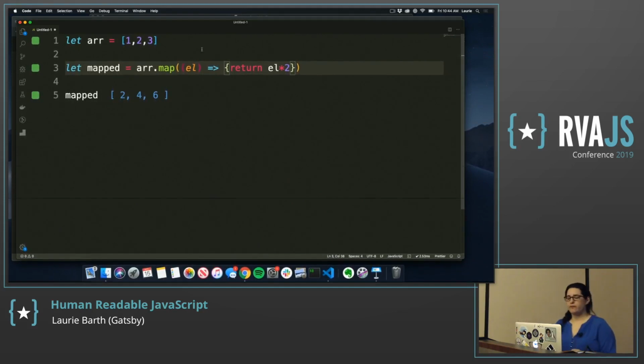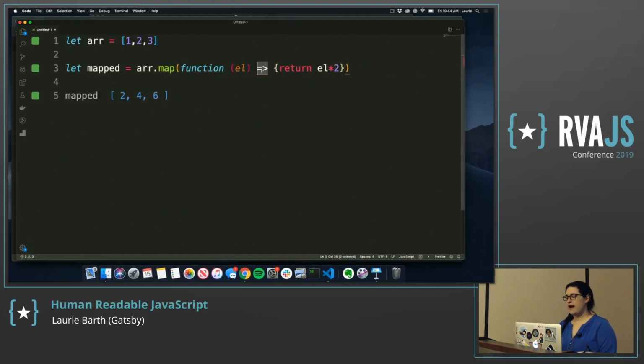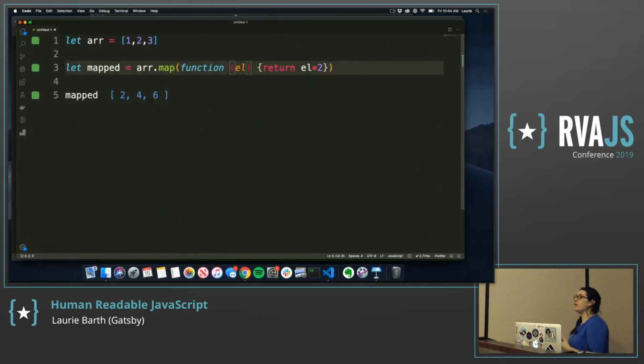Let's go a step further. Let's decide that we don't want to use a fat arrow. This does the same thing. What does the function keyword give us? What does it take away? Does someone encountering this feel like they understand what this is meant to be doing, or does it just clutter up your ability to scan?